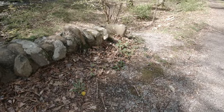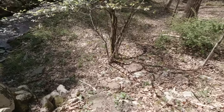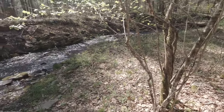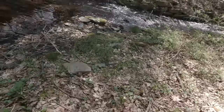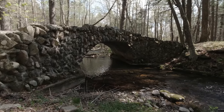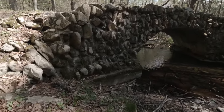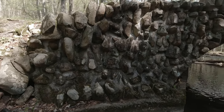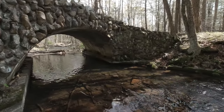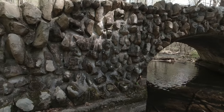We got little flowers coming out. Some dandelions. Whoops. Okay. Oh, this is awesome. Look at that. Isn't that gorgeous? Wow. That is really, really nice. Those stones. Those are big stones too. I thought it was going to be a little different. Smaller stones? Mm-mm. I could just sit here by the bridge, have a snack, and listen to that water all day. How about you?